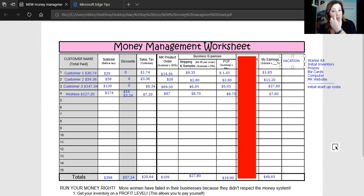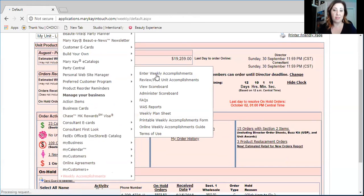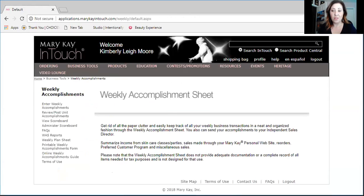Now the next step to this, again, this sheet is super helpful. And now that you have the sheet filled out, then you're going to log on to Mary Kay InTouch. So in fact, let me pull myself back up here. Okay, and we're going to pull up something new for you to see. We're going to go to Mary Kay InTouch. We're going to go to Business Tools, and you're going to scroll down to Weekly Accomplishment Sheets. Weekly Accomplishment Sheets is where we track what we sold. So we're going to go into Enter.